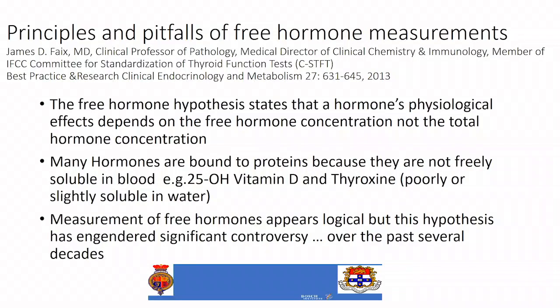Now, James Faix has become the president of the IFCC committee for the standardisation of thyroid hormones, taking over from Linda Thienpont. And he did a review very recently in Best Practice and Research Clinical Endocrinology and Metabolism. In it, he covers not only the free hormone concentration for the thyroid hormones, but he also talks about steroids, vitamin D and others in some of the chapters. But he states that the physiological effect depends upon the free hormone concentrations, and that the reason so many of them are protein bound is because they're not soluble in blood.